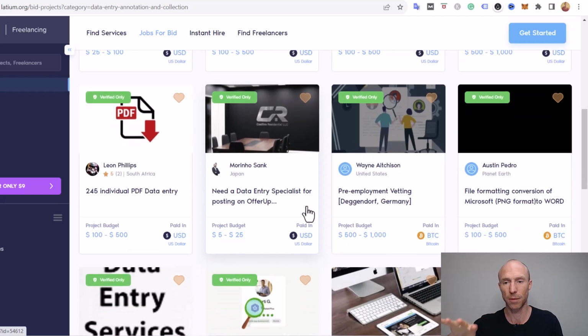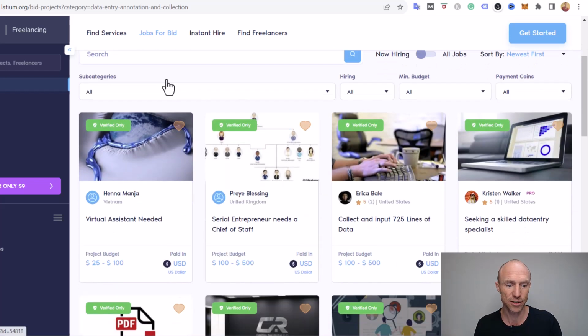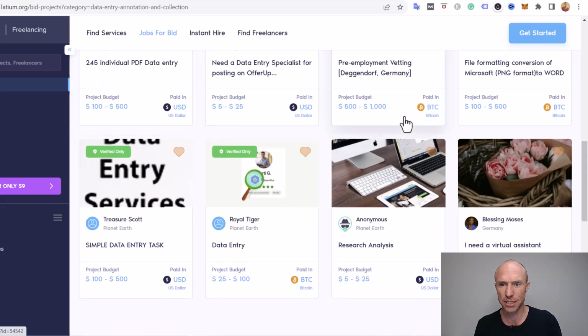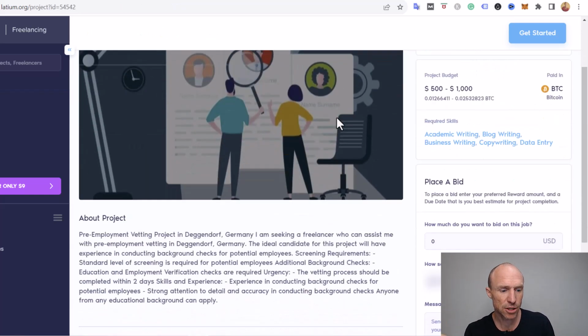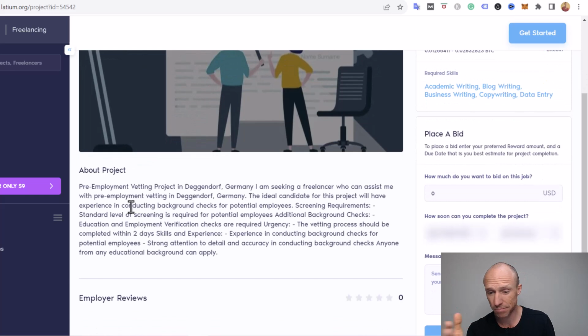But here I want to show you a couple of examples of where you have to be careful, because here I went to look for data entry, and some of them look realistic. Then of course, here it says $500 to $1,000 for data entry jobs, and you should be a little bit critical. So you click it and then you can read more. In this case, when you read the job post, there are no huge red flags. It's kind of normal language, because sometimes you can also see if it's full of grammatical errors or poor language. So you can read it and say, okay, it could sound like a legit platform or a legit job, but this is where you need to be critical.